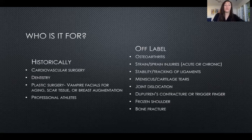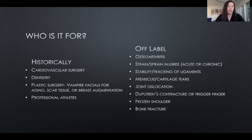So who is this for? Historically, PRP was made for cardiovascular surgery, helping to heal up heart surgery a lot faster, and the same with dentistry. It was used in a lot of oral surgery as well. More recently, it's been used for scar tissue or burn injuries in plastic surgery settings. In the media, it's been used with vampire facials, and Kim Kardashian made that a little bit more popular lately, or for aging of skin, such as sunspots. It can also be used for breast augmentation, which I can do all of those in my practice here because it is a relatively easy procedure.